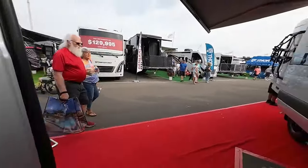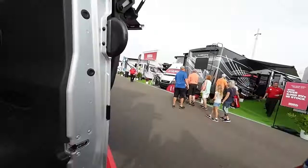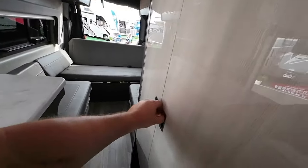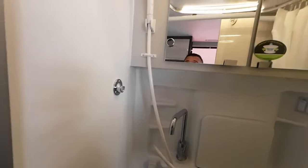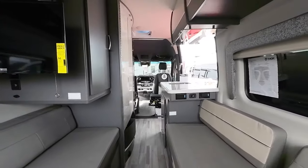Sewer hose storage. I've got master volts, inverters, the 19P. Got a swivel chair. That's nice. Shower, toilet. I couldn't imagine me showering in there. But I don't know. Pretty cramped in here.